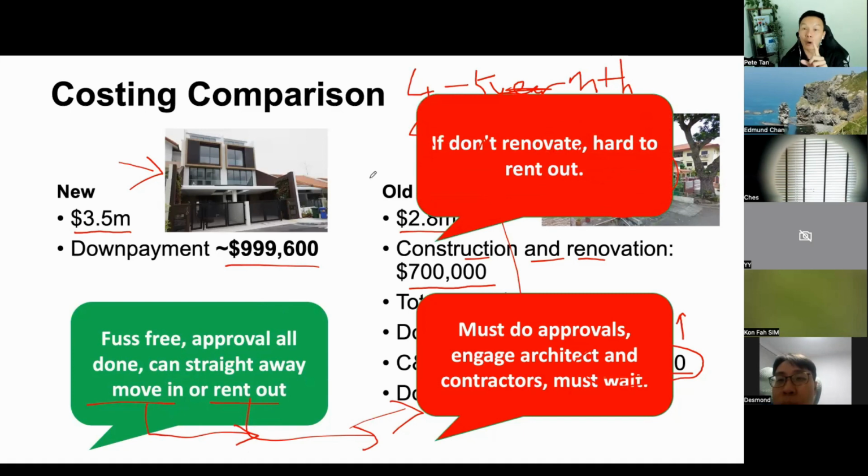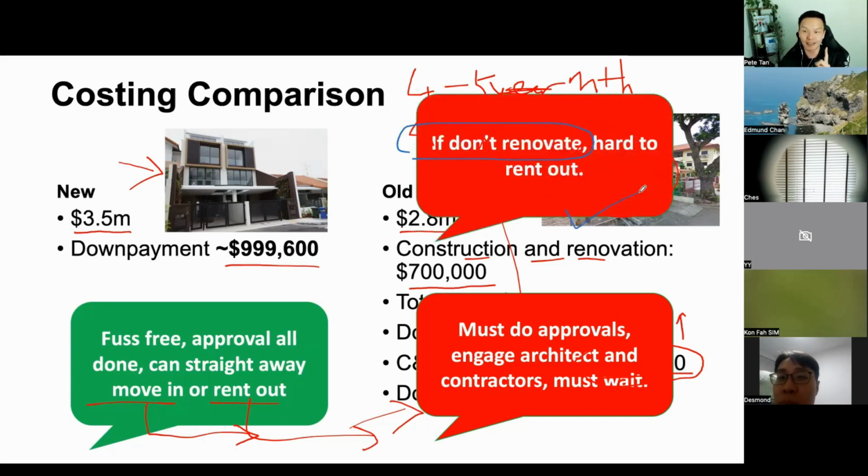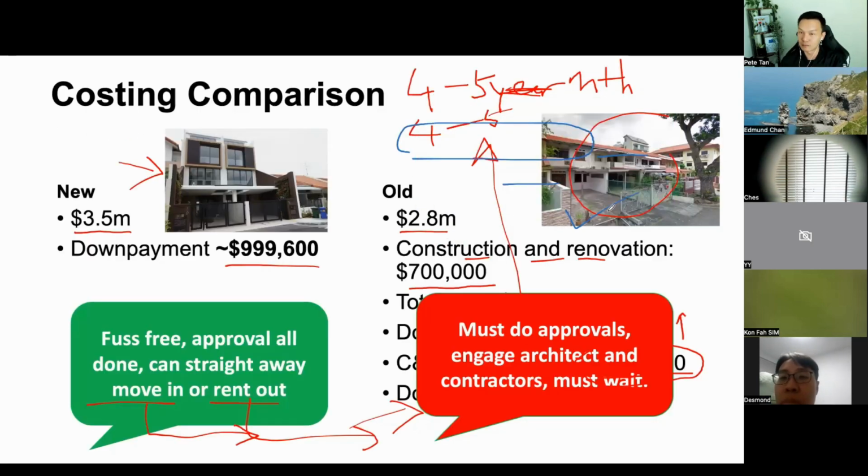Okay? One more thing is this. Some students say, wow, they're very cheeky. They say, hey, Pete, what if I don't renovate? Cannot. Okay. Like I said, if you can stay in this condition, right? Then I say, yes, go ahead. You don't renovate, fine. But if you're an investor, you're looking at investment value. If you don't renovate, it's very hard to rent out because not many people are willing to rent from you a property that looks like this.